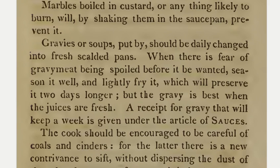Gravies or soups put by should be daily changed into fresh scalded pans. When there is fear of gravy meat being spoiled before it be wanted, season it well, and lightly fry it, which will preserve it 2 days longer. But the gravy is best when the juices are fresh. A receipt for gravy that will keep a week is given under the article of sauces.